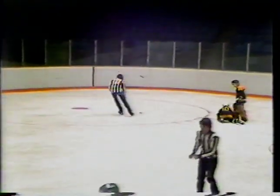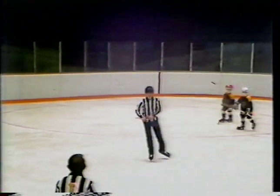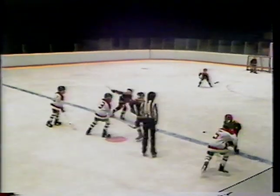We have an offside at the Bruins blue line. The puck will come out. The face-off will be just outside the Bruins blue line. 9:13 left in the second period. 1-1 the score, Bruins and Canadians. Glad you could be with us on Sports 9.